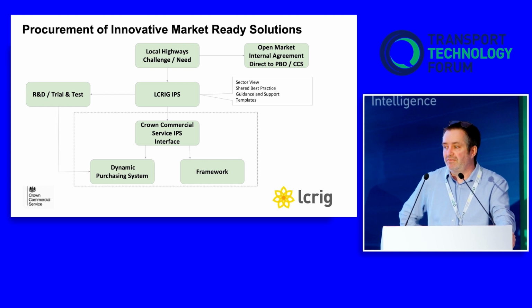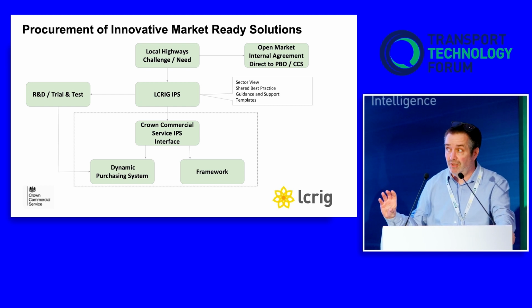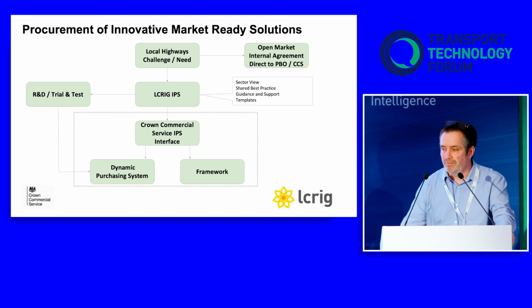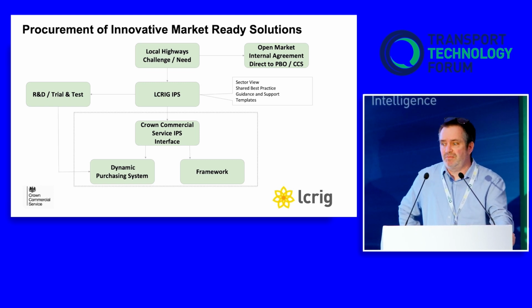So you've got that interface, a front door through LCRIG IPS into Crown Commercial. We're still doing a bit of work on that front door piece to improve it so it's a more seamless customer journey. But basically, you've got access to Crown Commercial frameworks, Crown Commercial agreements through that LCRIG front door. You can see on the left-hand side, there's that R&D trial test piece as well.